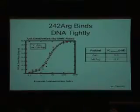She went on to show, this is a binding curve where we're looking at enzyme concentration versus enzyme fraction bound. This is a gel shift assay, essentially, that they have about equal binding affinities for DNA. So this is a slow variant that can bind to DNA. So there's a possibility it could act as a dominant negative, and it could get to the gap before wild type and fill in that gap really slowly.